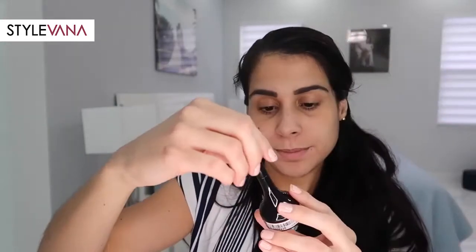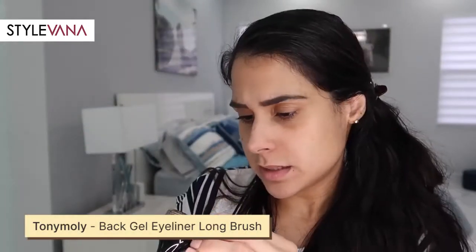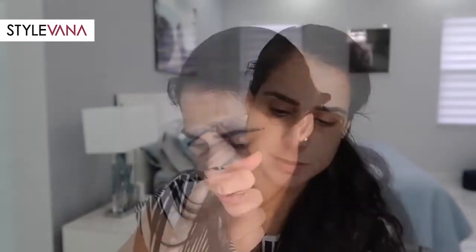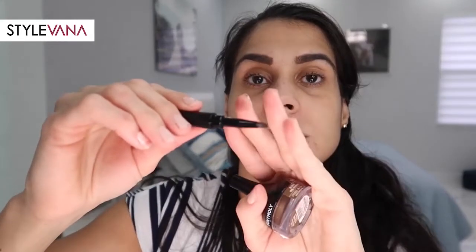Next thing I have here is from the brand Tonymoly, and it is in the shade Pearl Brown. I believe this is an eyeliner. Whoa, it's a gel liner. Oh wow, that is so cool. And it comes with a little brush, and this was in the shade dark brown. You see here? That's cool. I really thought it was a product for the eyebrows, but it's cool. I guess you could use it for both. Let me do a little swatch.